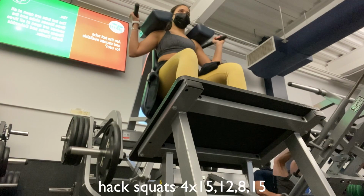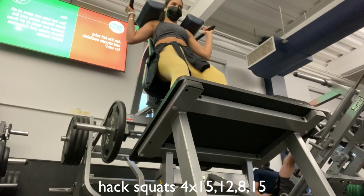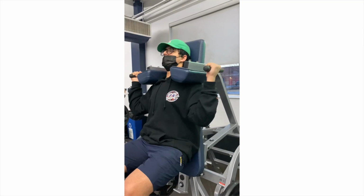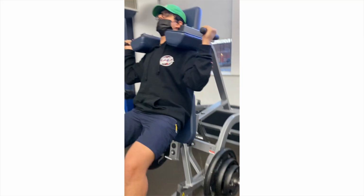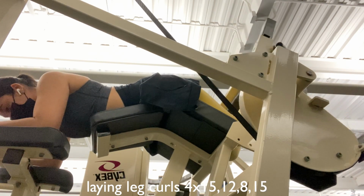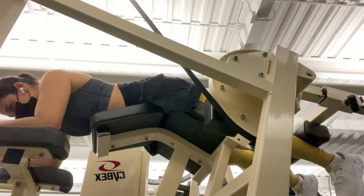Ready for the gym. It's Monday, so that means it's leg day. For the first exercise, I'm gonna do hack squats along with four sets of 15, 12, 8, and 15 reps. I'm gonna do them slowly and add more weight as I go. For the second exercise, I'm gonna do laying leg curls with four sets of 15, 12, 8, and 15 reps.